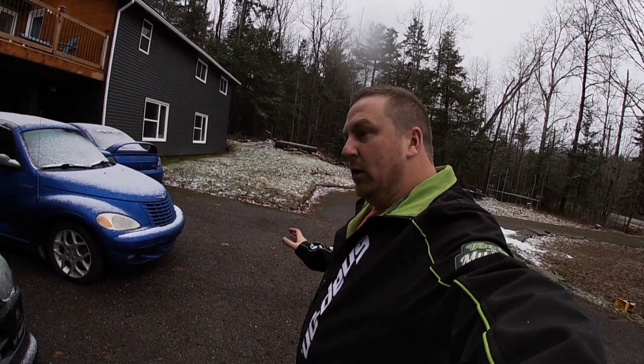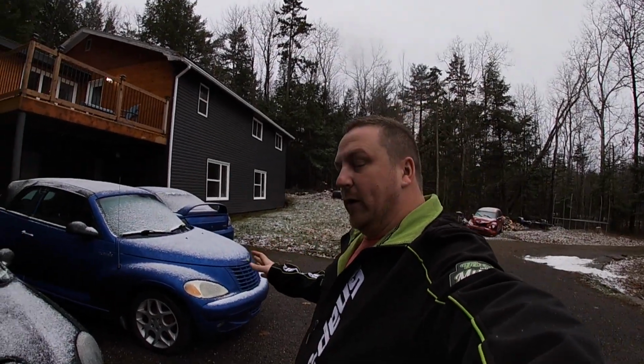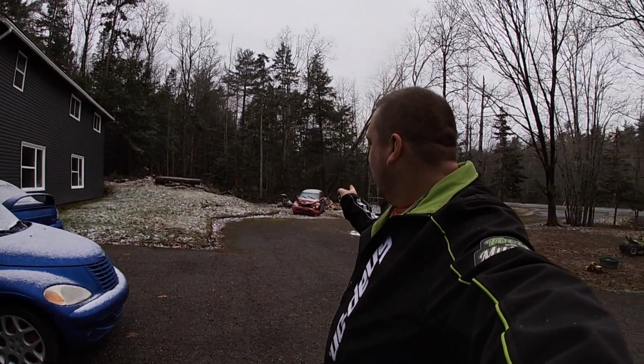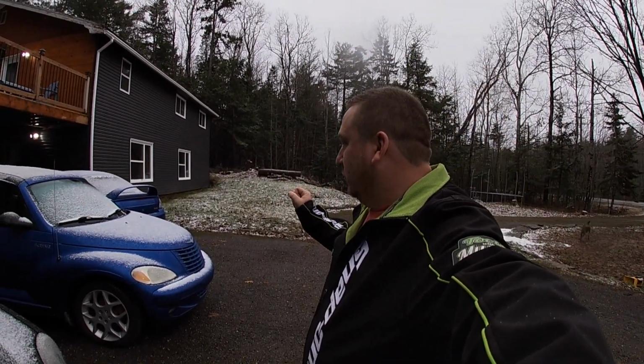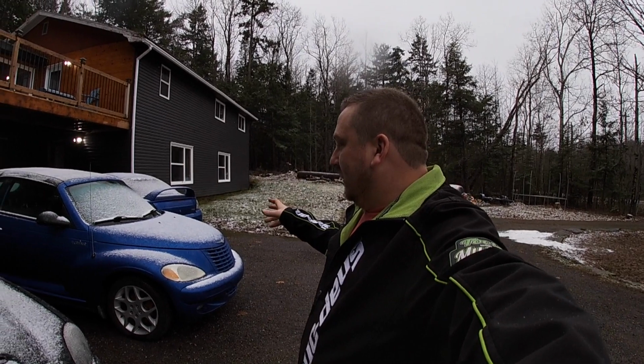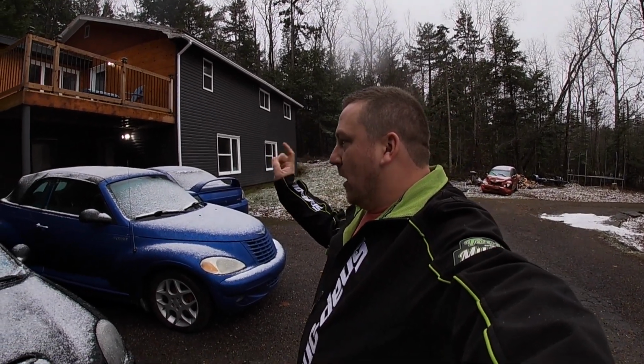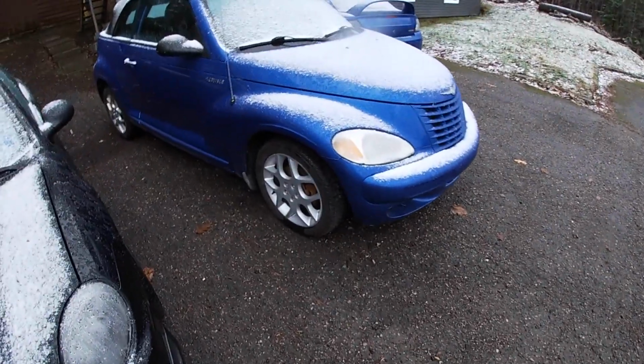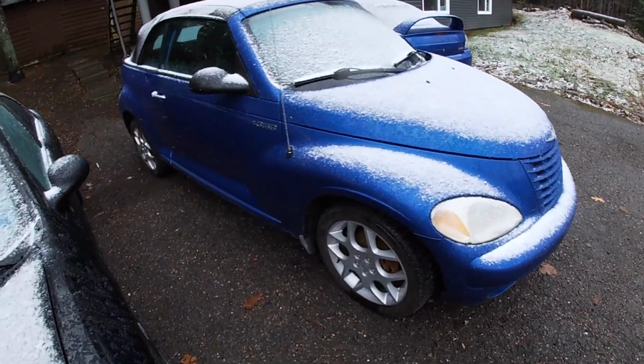Because, to be honest, I'd like to go for like 3.5 on this. So we're gonna have to use the wiring out of that. I'm hoping that I could just use the engine harness, fuse panel harness, and then just wire up the power convertible.